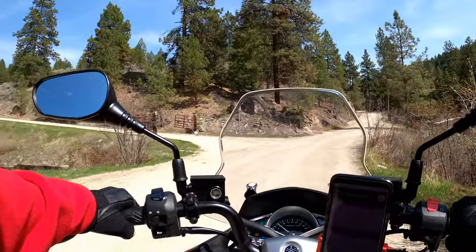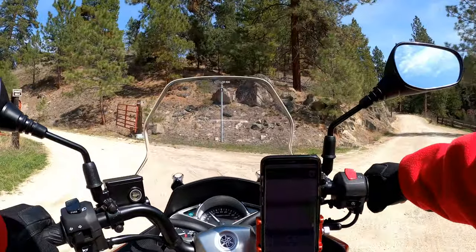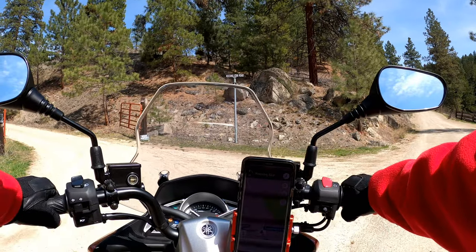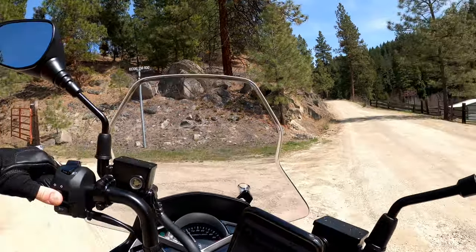Okay, Rocking Star Road, this is the one. Oh, that's a private drive. I can't go up that one. Okay, well, we'll just have to explore a little more this way.